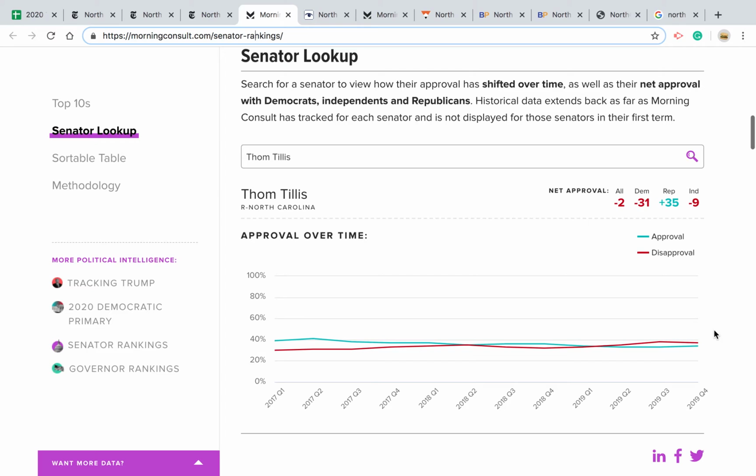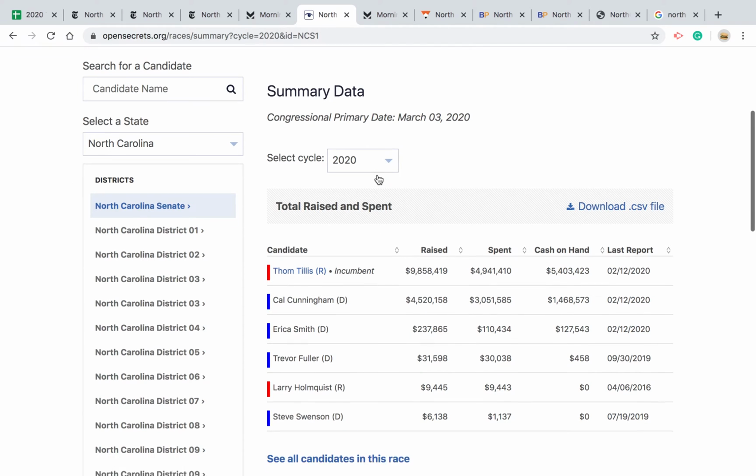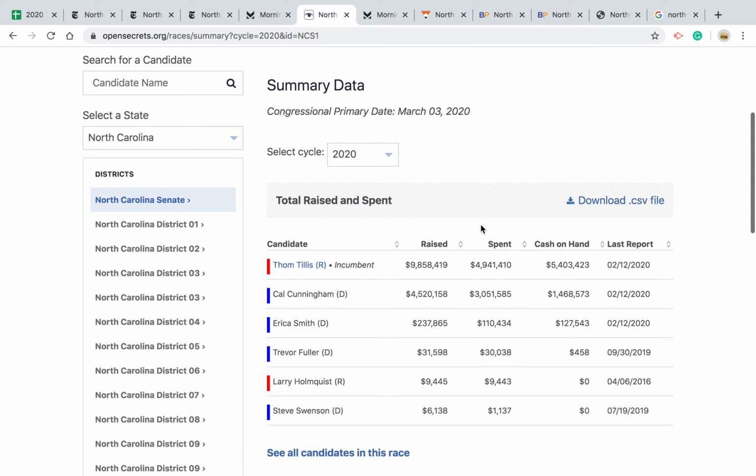More than that, let's look at the money and fundraising that has occurred since the beginning of this race. Now, as I mentioned before, Cal Cunningham, the state senator from North Carolina, ended up winning the primary. He's been endorsed by the DSCC as well as some other super PACs. However, his fundraising is still underwater, as we can see here. Compared to Thom Tillis, he has just a war chest of money.